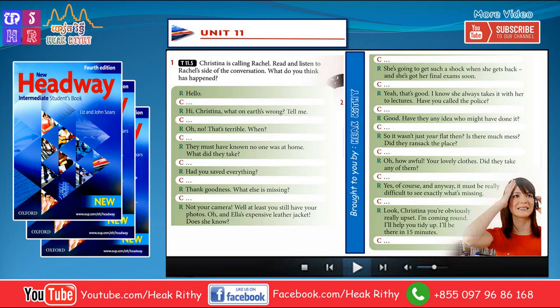Oh, and Ella's expensive leather jacket. Does she know? Oh, she's going to get such a shock when she gets back. And she's got her final exam soon. Yeah, that's good. I know she always takes it with her to lectures. Have you called the police? Good. Have they any idea who might have done it? So it wasn't just your flat then? Is there much mess? Did they ransack the place?